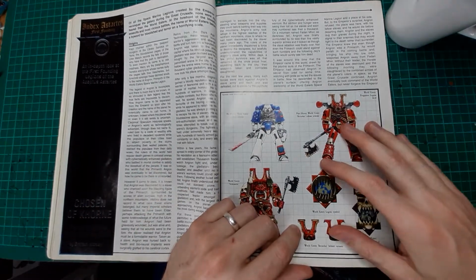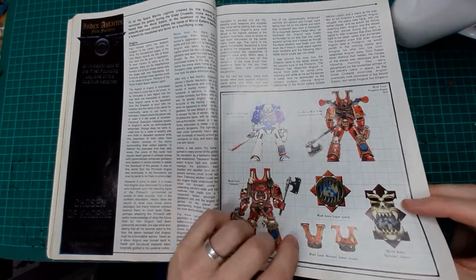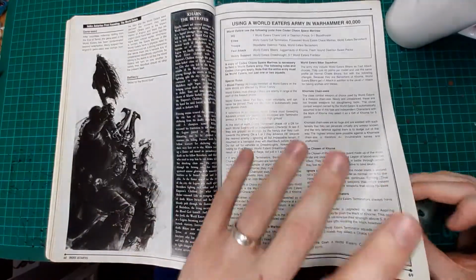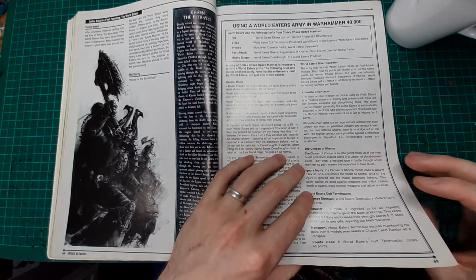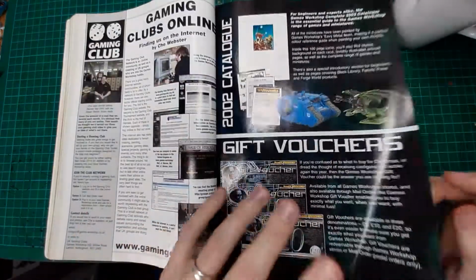Or this is, what's it, Chapter Approved or something like this. Index Astartes. Yeah, World Eaters. So this would be a whole lore of a chapter here, potential rules if you want to play them. Now, I don't know if these would be tournament legal. I don't know if they'd go as far as that, or if it's just, you ask your friends and it's friendly play.